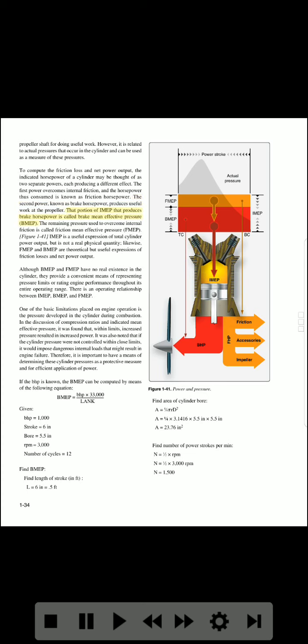That portion of IMEP that produces brake horsepower is called brake mean effective pressure, BMEP. The remaining pressure used to overcome internal friction is called friction mean effective pressure, FMEP. IMEP is a useful expression of total cylinder power output, but is not a real physical quantity. Likewise, FMEP and BMEP are theoretical but useful expressions of friction losses and net power output, although BMEP and FMEP have no real existence in the cylinder. They provide a convenient means of representing pressure limits or rating engine performance throughout its entire operating range.